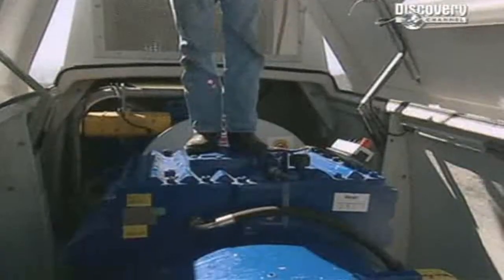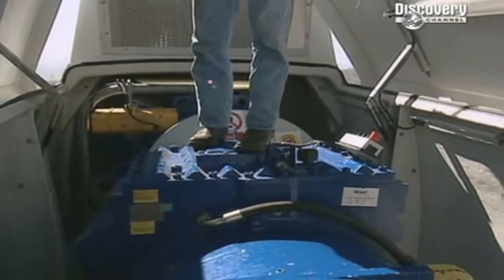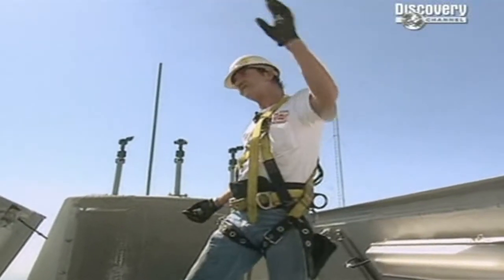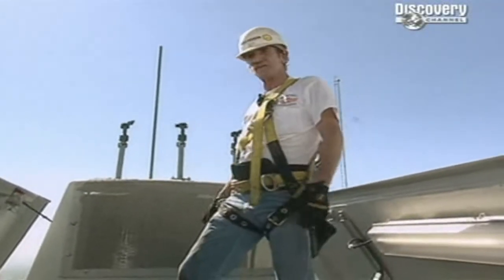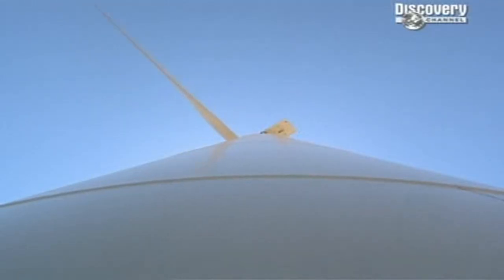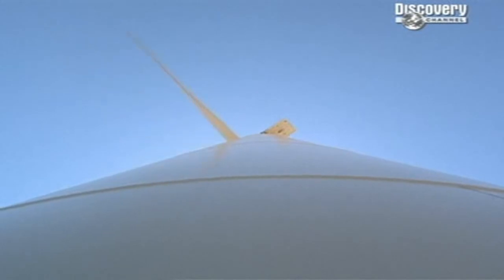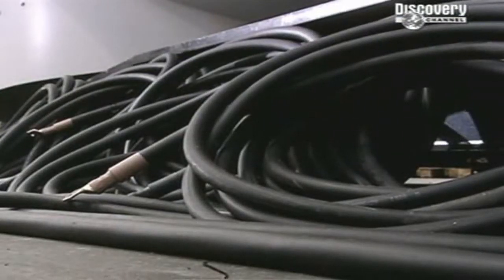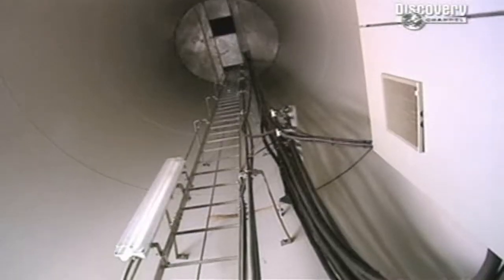Main shaft, gearbox, the generator. So that lift is converted into horsepower, which is then converted into energy. The raw current runs through these massive cables all the way down to ground level.